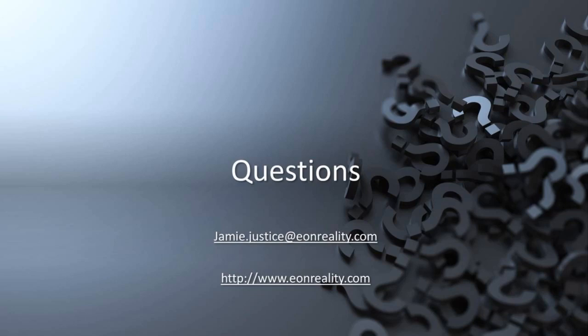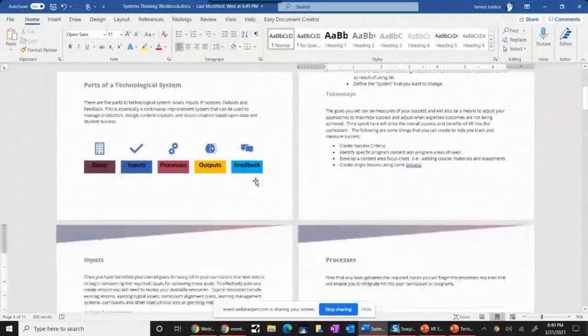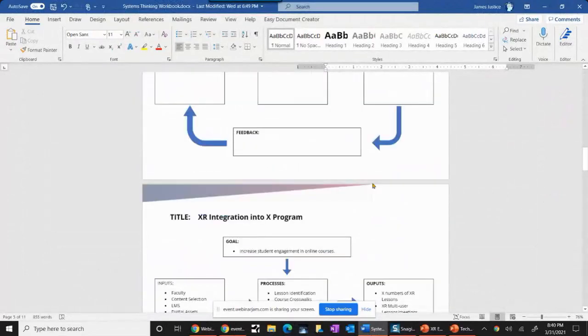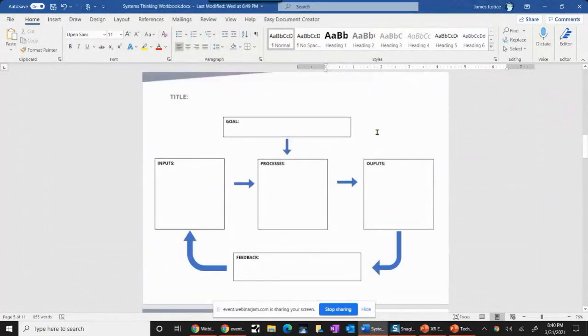What I will do while we're here, I will stop the presentation for just a moment, and I will show you the draft of what I'm working on as far as the systems thinking model. Let me share my screen once again. So in this document, basically, I want to touch on the key things that we did again tonight, which are those goals, inputs, process, outputs, feedback, the technological system itself, provide you with a quick overview of the things that were covered in the presentation, and then give you these templates. So we have an example that you can work from of two ideas that I had. And then ultimately, we'll just have this tool that you can print out, mark up, use however you want to use it as a resource in building your own lessons and making your own technological system for deployment of XR in the future.